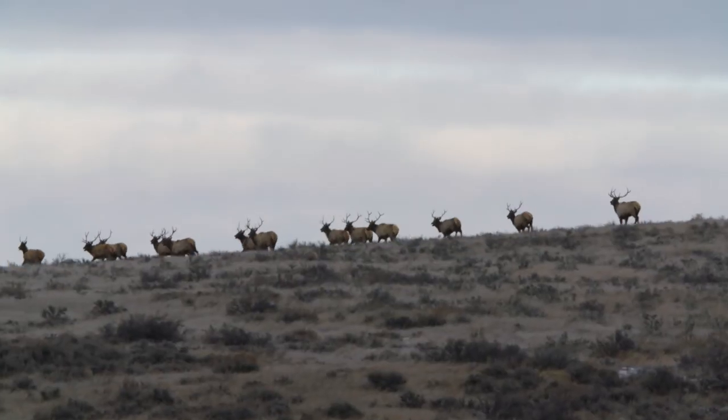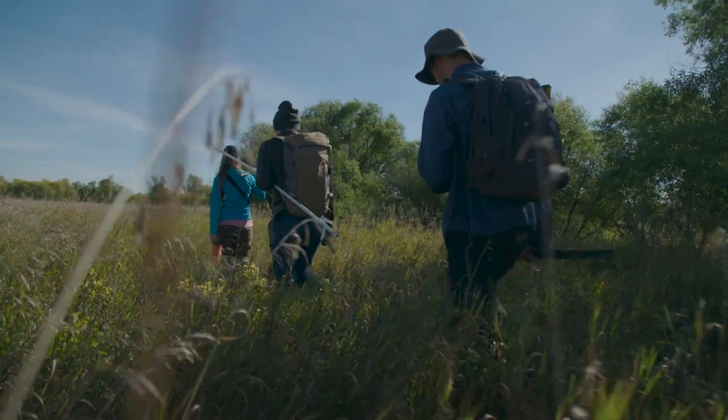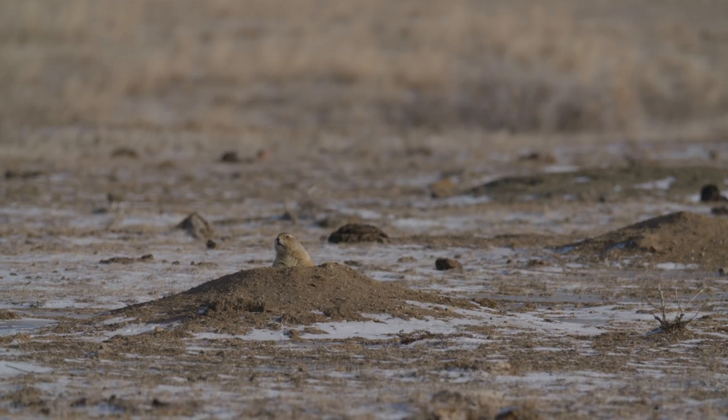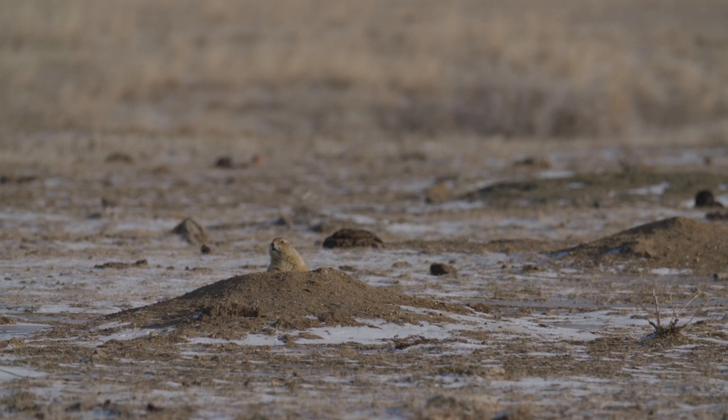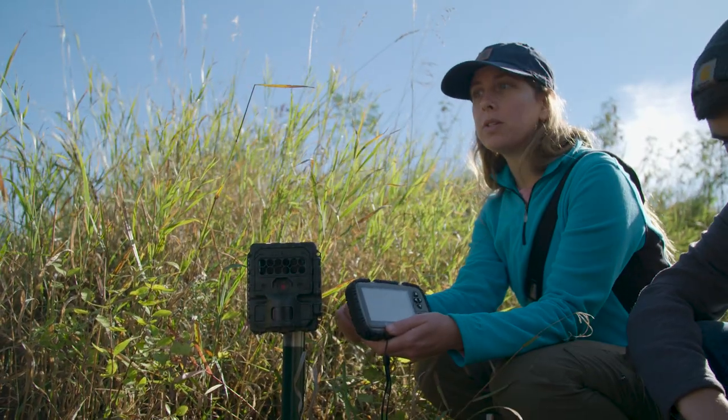Right now, we're just trying to collect as much data as we can in a unified way across the landscape so we have a good idea of where the animals are, their distributions, and what their activity patterns are in each area. Putting this up, we're just getting their natural movements across this landscape.